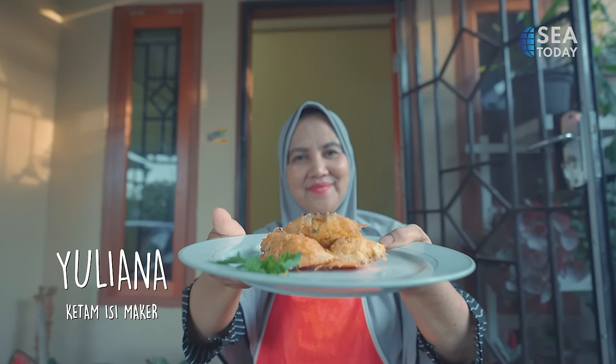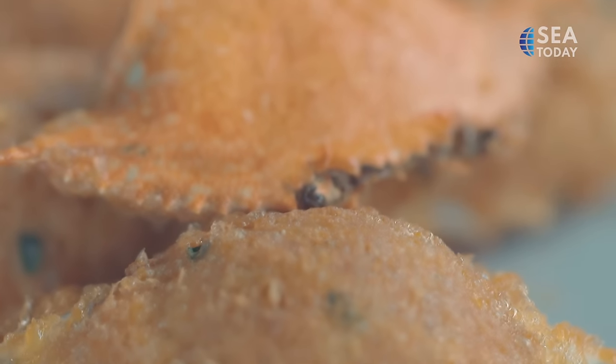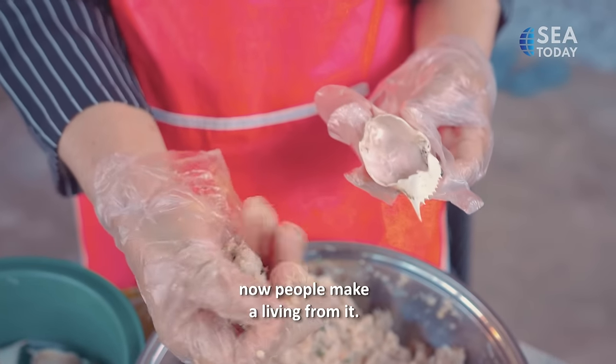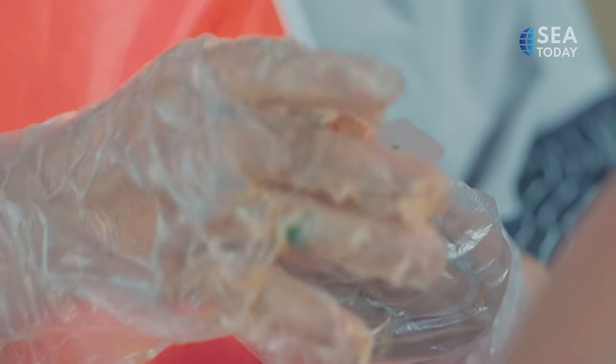Yuli here is one of the first people to bring this dish to the market, almost 20 years ago. Buang begitu aja. Oh, iya? Sekarang kan udah jadi pencarian. Satu biji ini 700 rupiah loh.